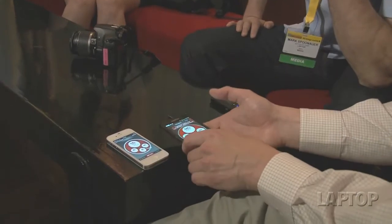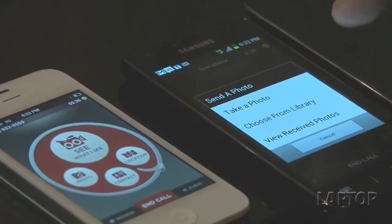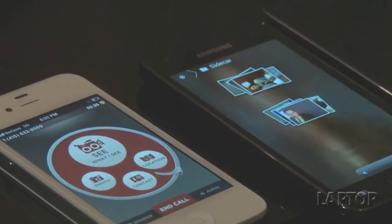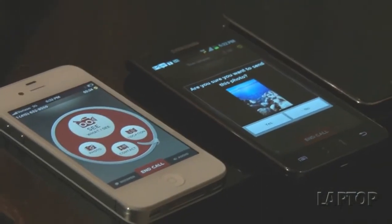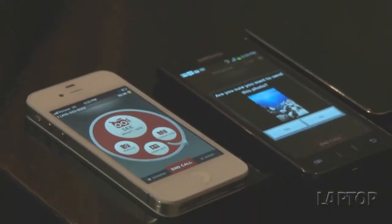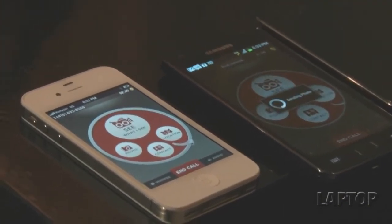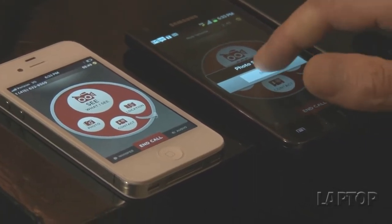Share photos too. Yeah, so we can also share photos. So click there, I'll swipe it. Choose from my library. I was up in Tahoe last weekend taking some photos. So I can go into the gallery here and send one of those photos over to my friend. So rather than having to drop out of the call, go to SMS or to Facebook and find the photo, it's right there for me. Quickly send it across if the networks are willing.